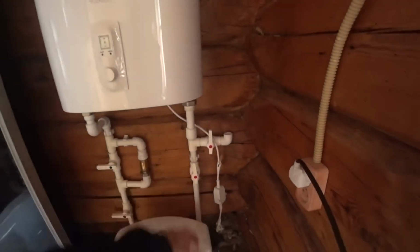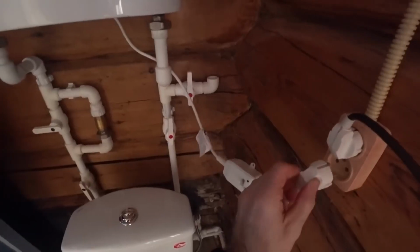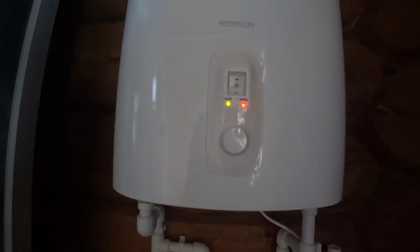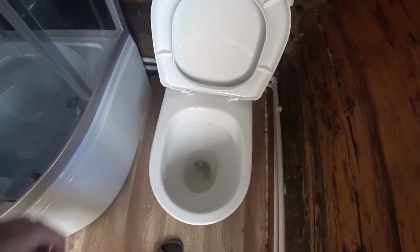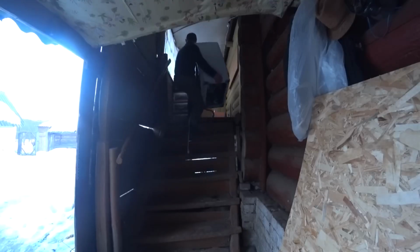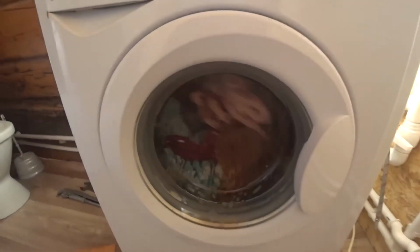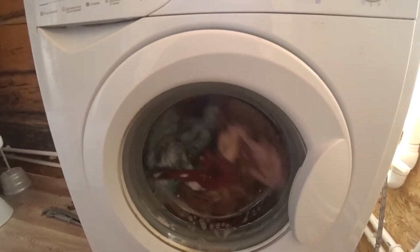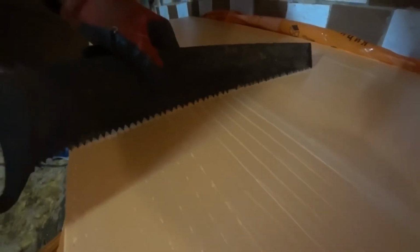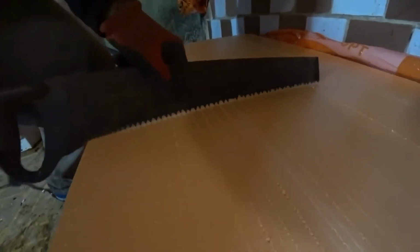Then we turn on the hot water and wait for our boiler to fill up. Once the boiler is full, we turn it on so the red light comes on and the boiler starts heating up. We test the toilet works too. I bring the washing machine up from the basement, set it in place as well, and voila, our bathroom is fully ready for use. Now it can be used perfectly. Now we can use hot water, take hot showers, and be in a warm bathroom.